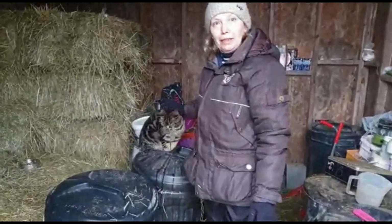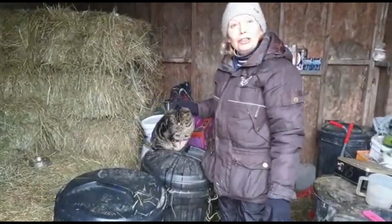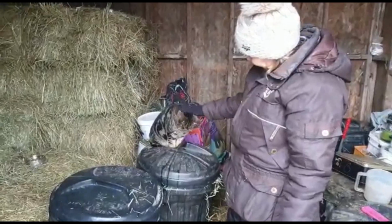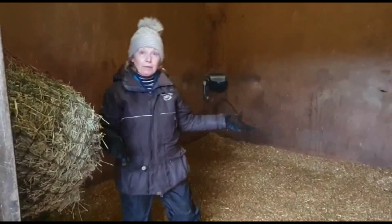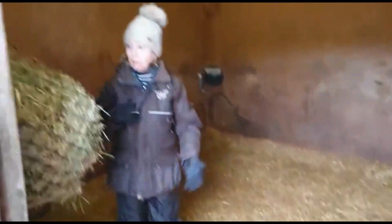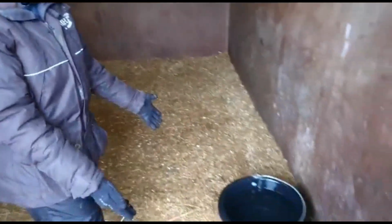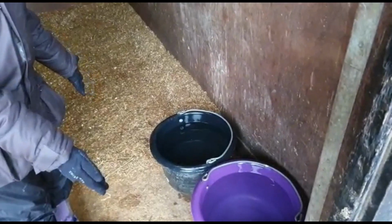And there's my stable cat. He's called High Five. So now our stables are all clean. We've got nice clean hay for them to eat for their tea, and we've got nice fresh water which they have to have each day.